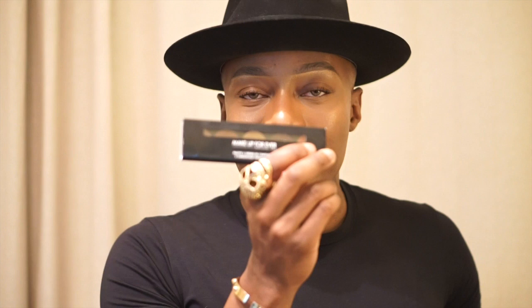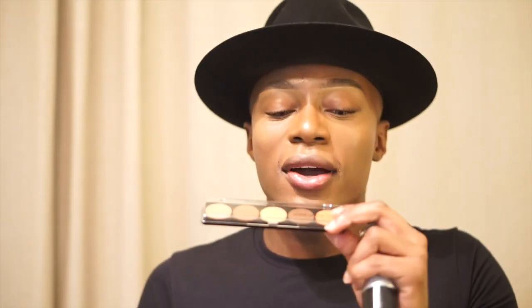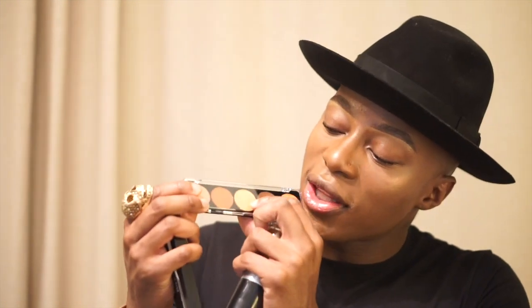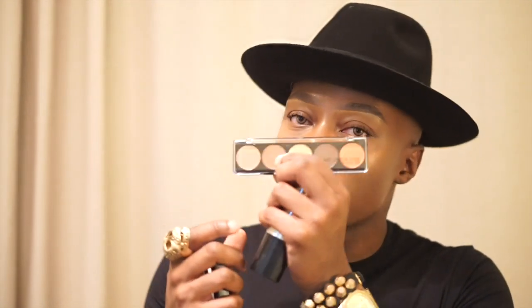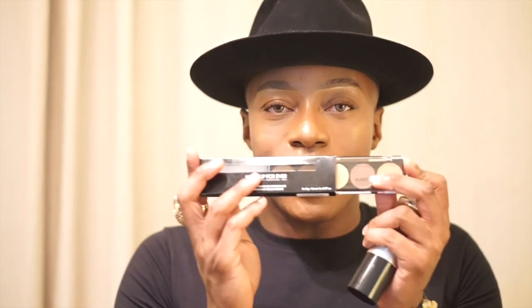I also got the Makeup Forever Camouflage 5 Palette Concealer. I've wanted this for ages. I've always gone to Debenhams on Oxford Street to get it, but it's always sold out. It's got this for colour correcting, this for contouring. You could use it to highlight, and you could also use that to contour slightly on the nose. I'll say this palette's really good for a medium to deep skin tone, but it's always sold out, so I'm really surprised I found it here. So I got that from Makeup Forever.